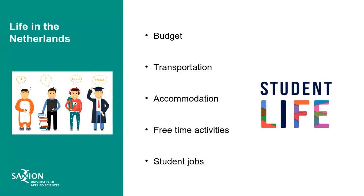Luis, hi, is it possible to request which housing to be put in, or are we put in randomly? Usually you are put randomly in the housing. However, if you have any preferences, you can let us know, but of course we cannot guarantee that you will get that housing.